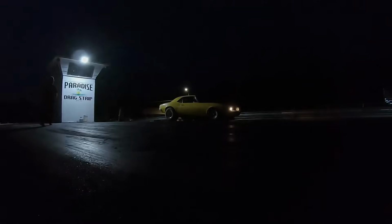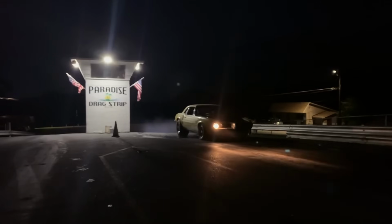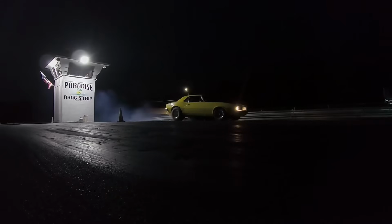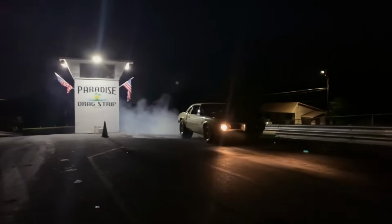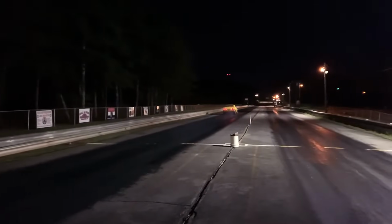I love this drag strip because it's totally old school, a historic spot. The NHRA raced here in the 60s. It's been here since 61. We did it! Woo! I always wanted to do this.